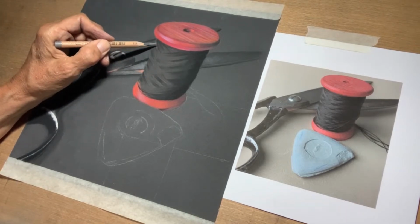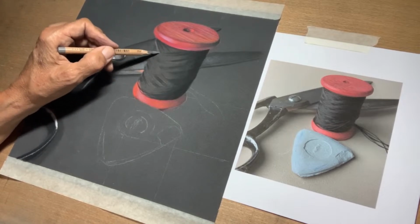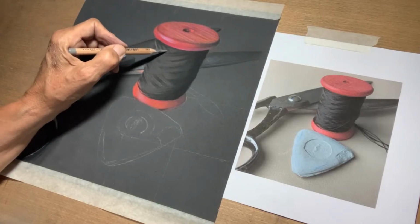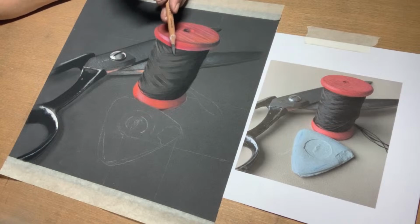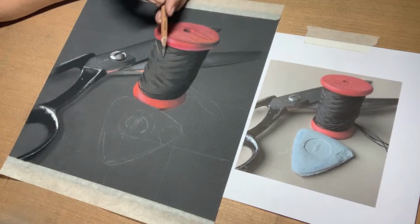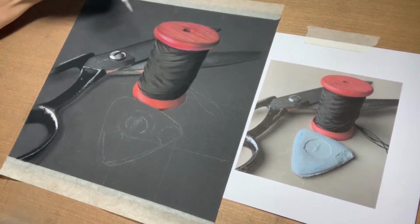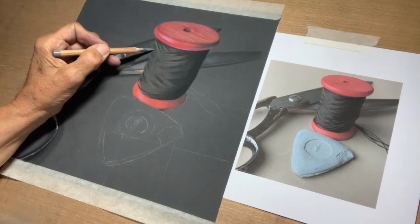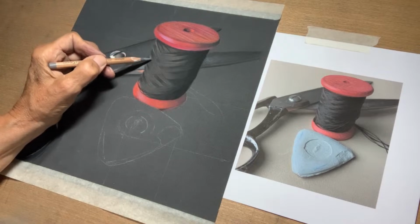And now I use a mid-tone grey. I think it's 273. It's a Faber-Castell 273. This is what I'll use for the background. I think it's a great colour, great tone. I love it. I've used it loads. So I use that as a way of showing the highlights of the thread. Now I'm trying to create those threads themselves, so trying to show some individual lines really.